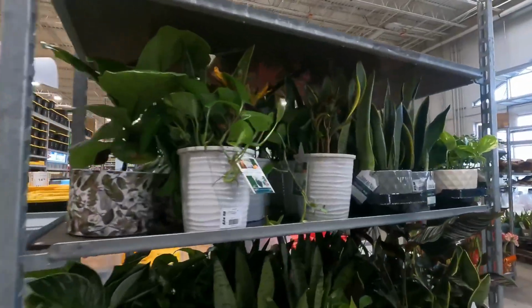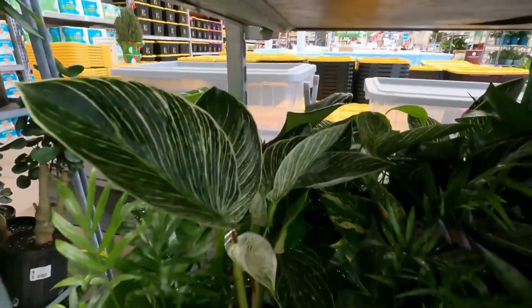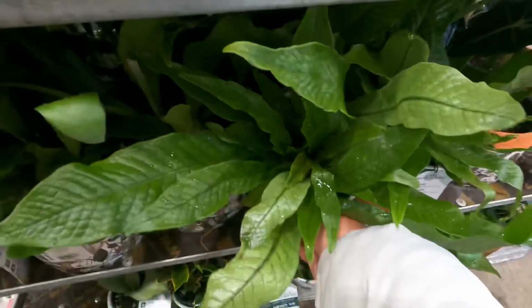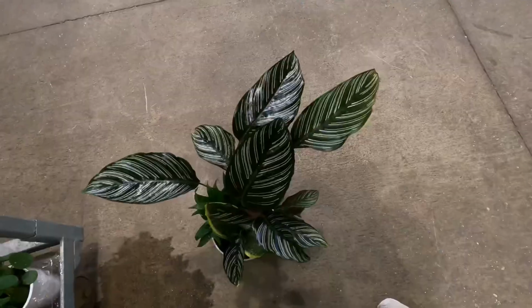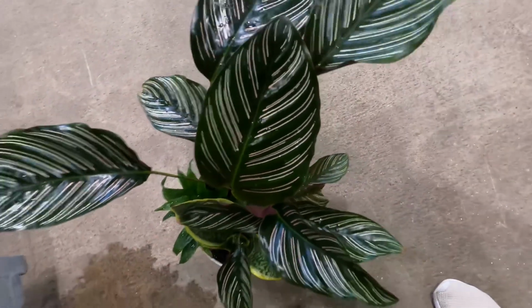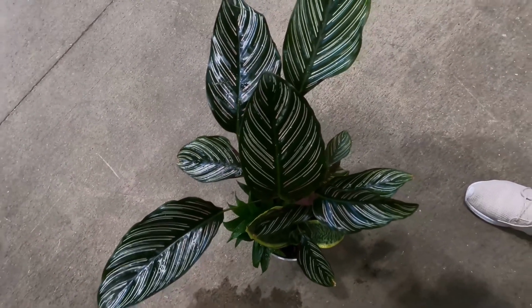And over in this section, they have a lot of different plants. They have the philodendron Birkin. They have this Calathea and more neon pothos, and this Calathea again. And down here they have this, I think this is the crocodile fern, not sure, but I know a lot of people like that as well. Some moonlight sansevieria. And here's a closer look at that Calathea ornata, I believe. Again, I was very tempted to get it, so I kept taking videos of it, and it's really pretty.